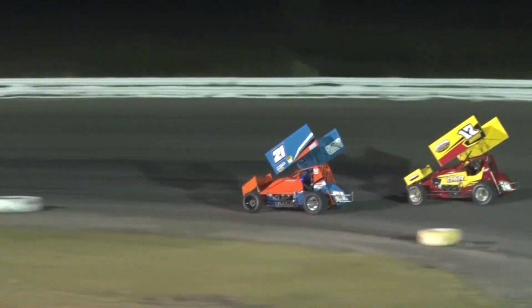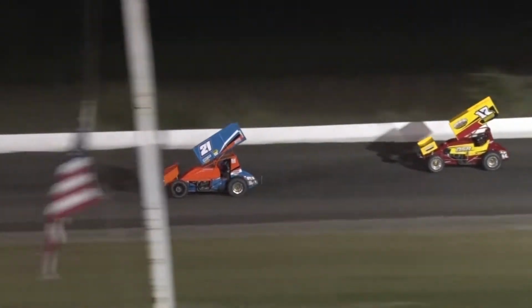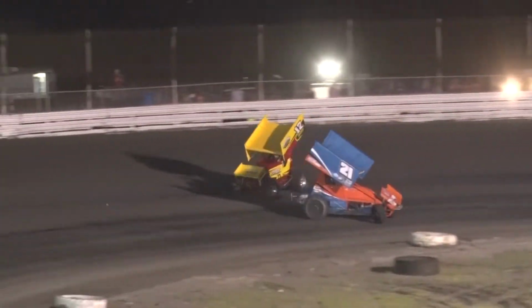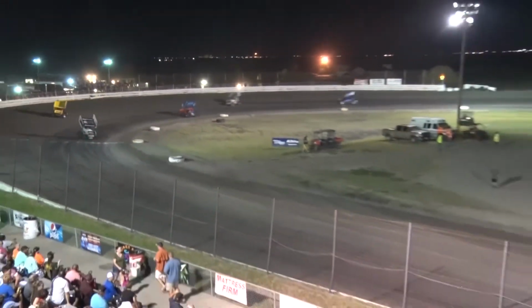Caleb Martin has gotten around Channon Tankersley. Martin now sits in third. Tankersley fourth. Crockett fifth, and Cody Stacy rounds out the field in sixth. And Tankersley right into the back of Cody Adams. Adams trying to keep it rolling, not going to be enough.